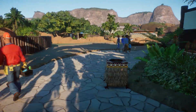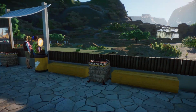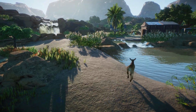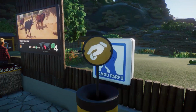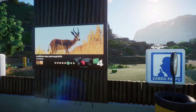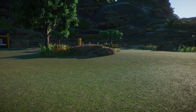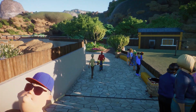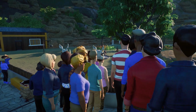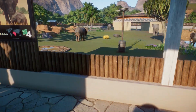Such a long way. Okay, so now up. And on this side we have the mixed habitat with Thompson's gazelle, sable antelope and springboks. And I think it was the springbok. I've had 35 of them at some point, and I just sold all of them. So yeah, it was quite crowded, and then I didn't have any sable antelopes for a while.